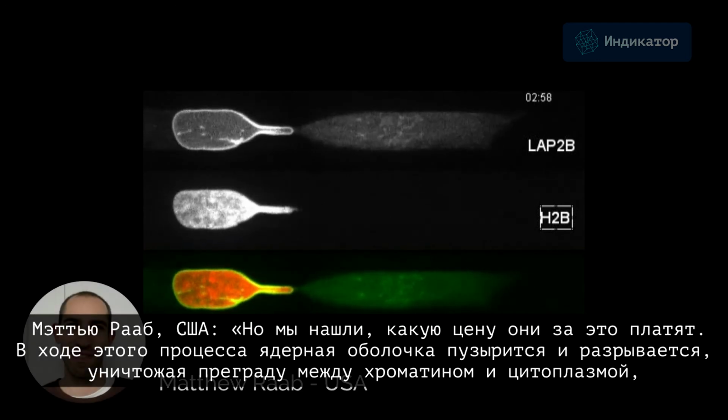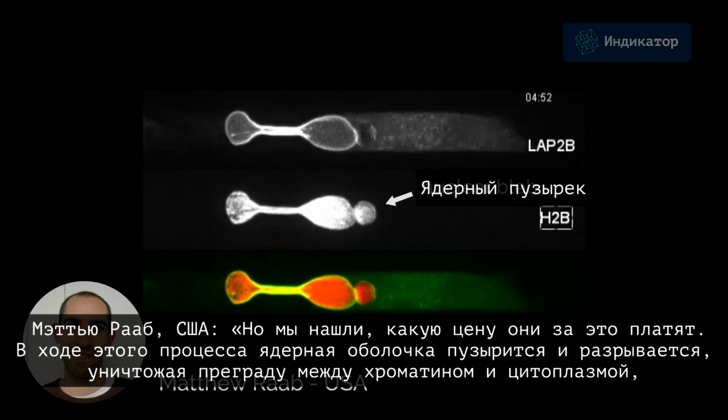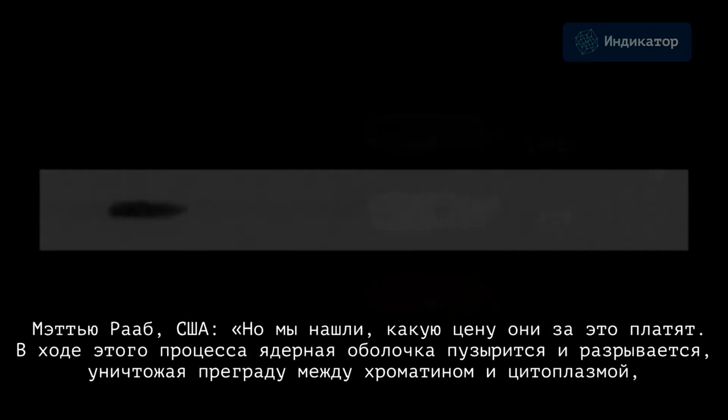But we found that there is a price to pay for that. And that cost is that during this process, the nuclear envelope blebs and ruptures, opening this barrier between the chromatin and cytoplasm, also leading to DNA damage. If cells are not able to repair both the envelope and the damaged DNA, they die from this process of nuclear squeezing, just like this one.